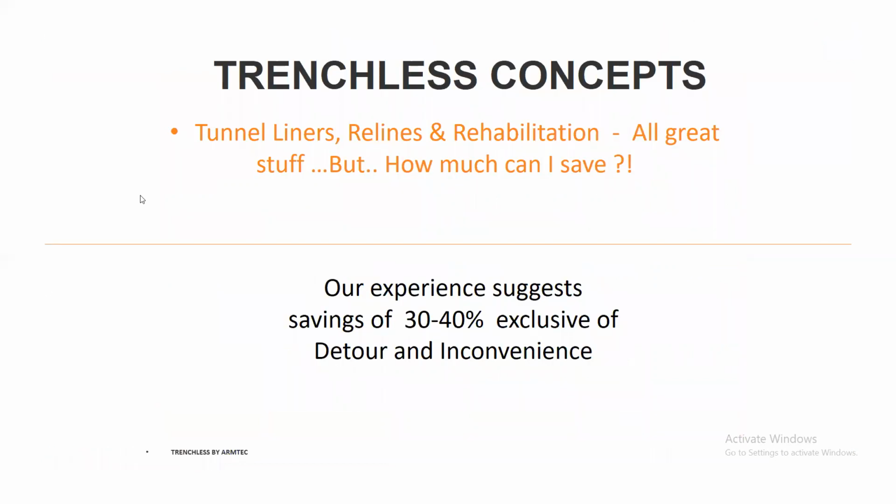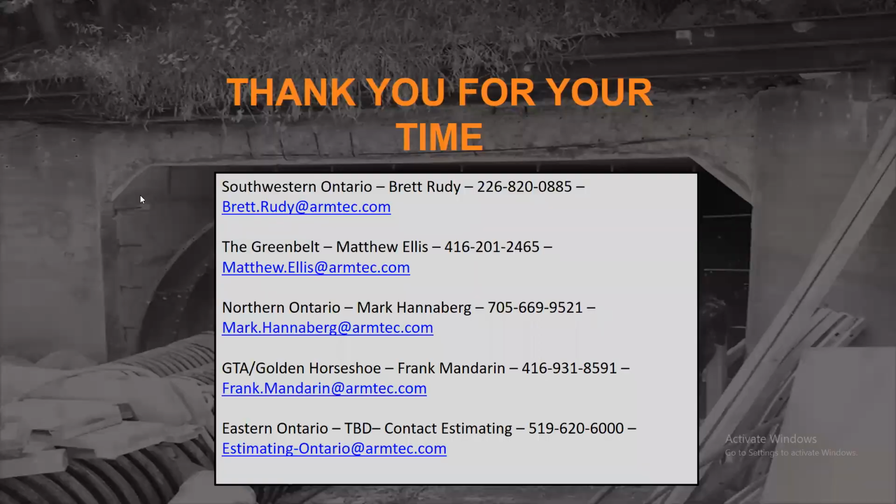So with looking at a trenchless concept and solution with our tunnel liner plates or our multi-plates, we're looking at probably a 30 to 40% savings, which is exclusive to detour inconvenience. So that's the key thing with a rehabilitation for municipalities, is the actual cost savings involved.